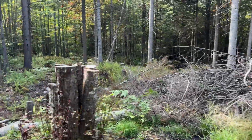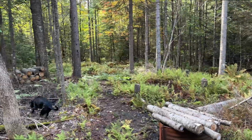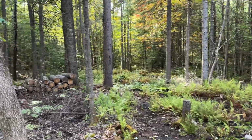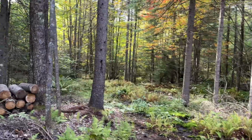You know, they had cut out some sticks and were just kind of clearing and preparing the site for some good old family camping. Very, very cool out here.